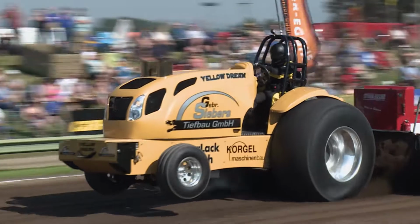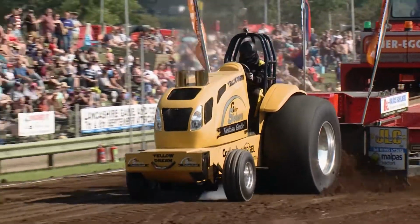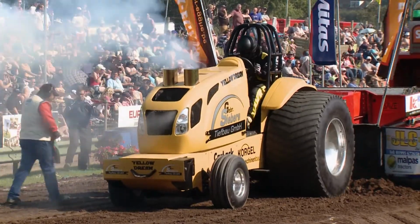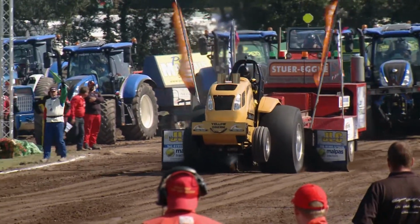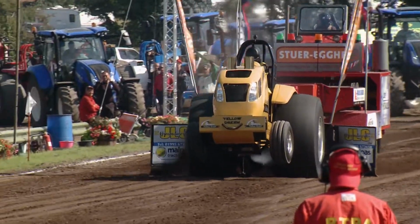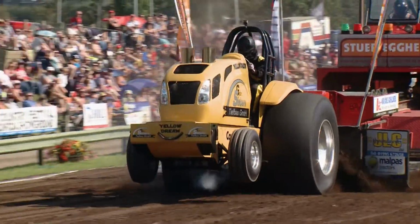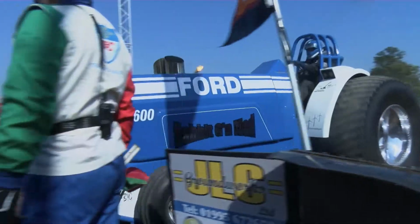Well, this is looking exceptionally good indeed. Beautiful balance, great wheel speed. That is a phenomenal looking pull. And yes, that's another full pull. That was a masterclass in pulling there. Now we've got to have another look at this one. Beautiful balance, staying on the power the whole way down. There you go, a full pull from the Yellow Dream.